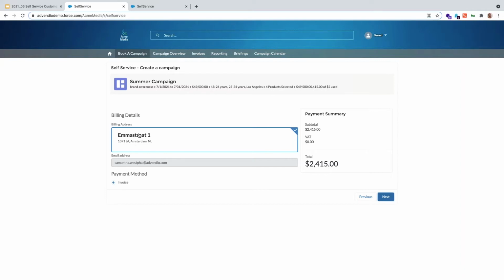But here you can see my billing address and my email address were already filled in automatically. That's because on the back end of Advendio, the account and contact information is all stored there. So it's populated automatically based on the information captured there.